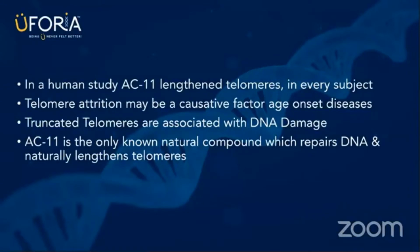Next slide. Good. Okay, telomeres. Telomeres basically are the end points of the DNA, which preserve the integrity of the DNA. They're being studied by top scientists in the world now, and they're also being linked to causative factors of age-onset disease. We did a human study, an uncontrolled human study, but we're preparing to do a controlled, FDA-style one with about 60 human participants in a couple of months.